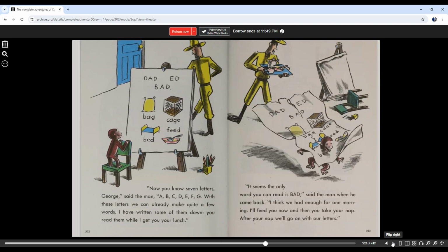Now you know 7 letters, George, said the man. A, B, C, D, E, F, G. With these letters, we can already make quite a few words. I have written some of them down. You read them while I get you your lunch.